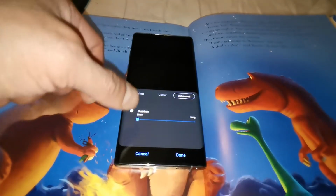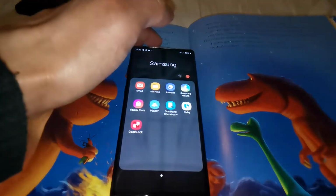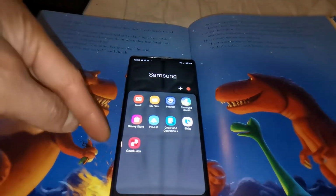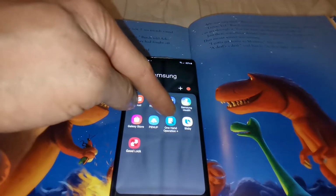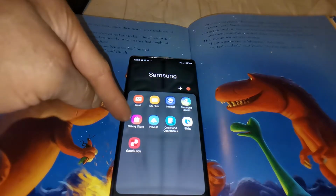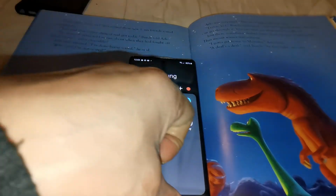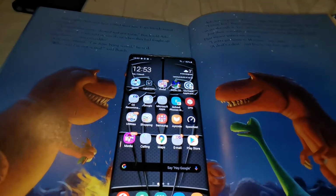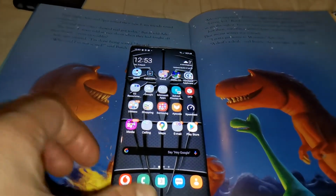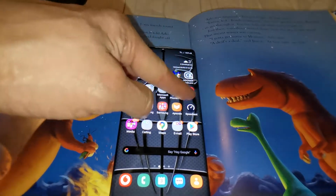Okay, so that's something that I did really want to just quickly briefly mention. So it's the Good Lock app, and it's a one-handed operation. These both can be downloaded from Galaxy Store. So once you get your phone, that is a must that you set that up. I'll bring you some more tips and hints and hidden features in a later video. What else can I say?